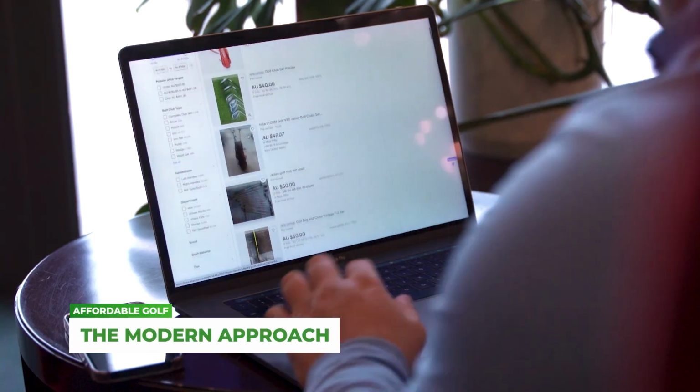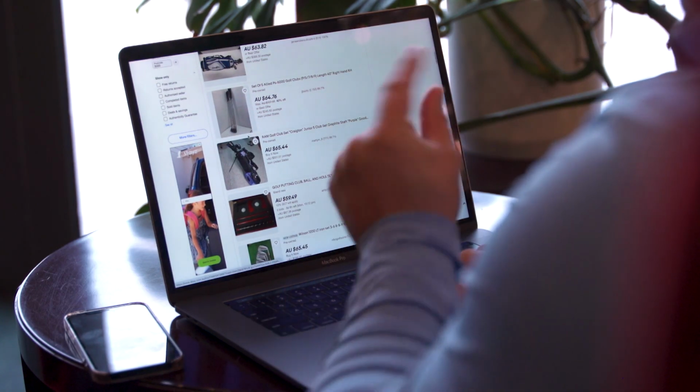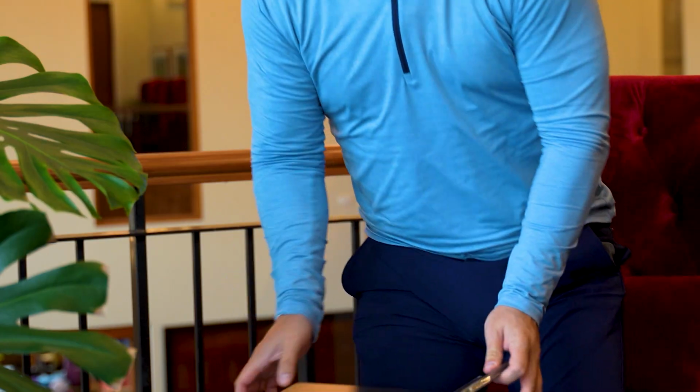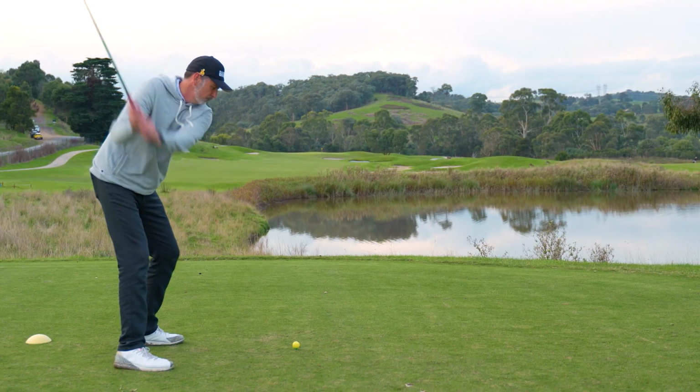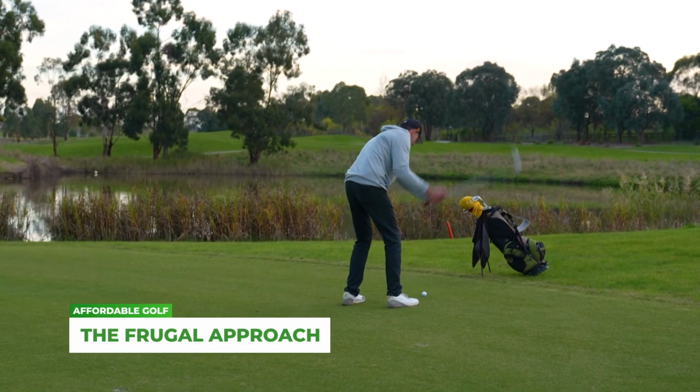Being the most modern of the Barron's trio, it only makes sense I do my penny-wise purchasing online. Clubs, putter, balls, and even my round. It's amazing the kind of gear you can find on the interwebs, and within 10 minutes, we're all set to go.